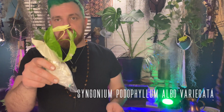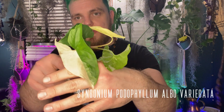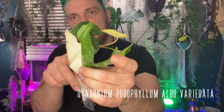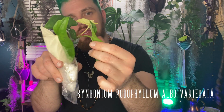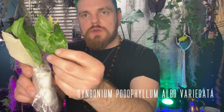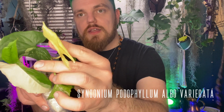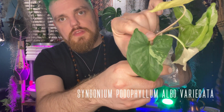But this comes from Hawaiian Tropical Flowers on eBay. And this is the amazing Syngonium Podophyllum Albo Variegata. So you see this leaf. I have really warm light on right now, but this is quite bright white. There's one with some more variegation, which is really pretty. Here's a full white leaf that's coming on, which is pretty amazing. And there's another good leaf with some variegation.